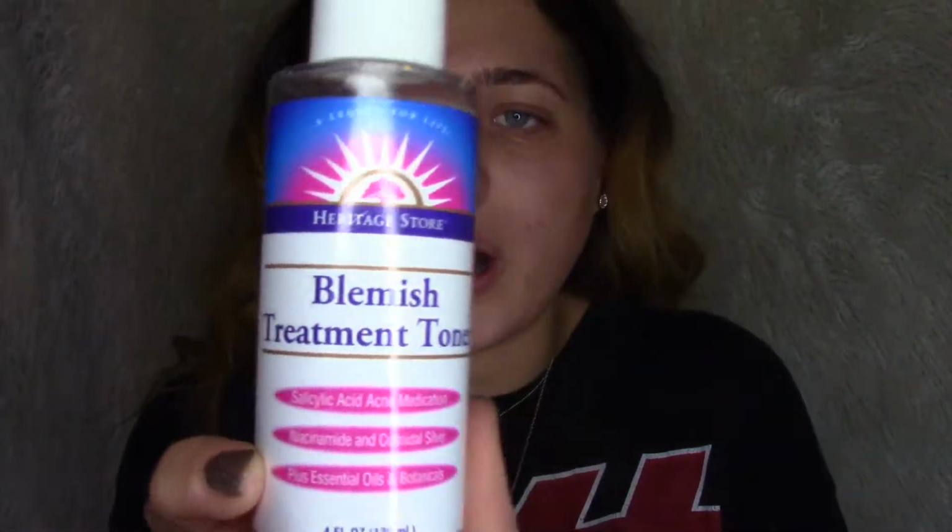So to start off, I use the Blemish Treatment Toner by Heritage Store. I got this at work, and this has been a life changer, not even kidding. If you're someone that struggles with any kind of acne or even just like occasional blemishes, this is definitely something that you need to be checking out and putting into your everyday regime.